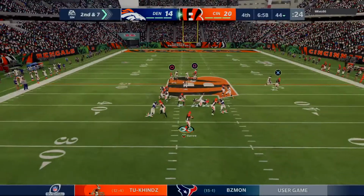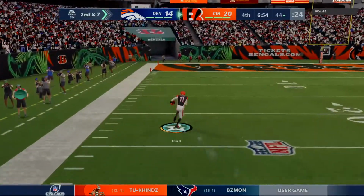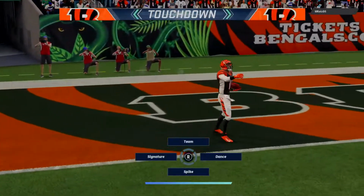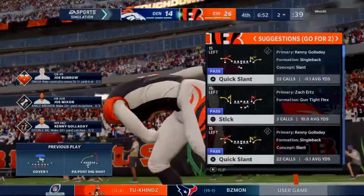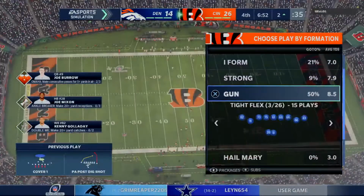And now they will throw it with Burrow. Got a man open. It's Ross. Past the 20, and he'll take this into the end zone for a Bengal TD. John Ross, 56 yards. Now the Bengals widen their lead.